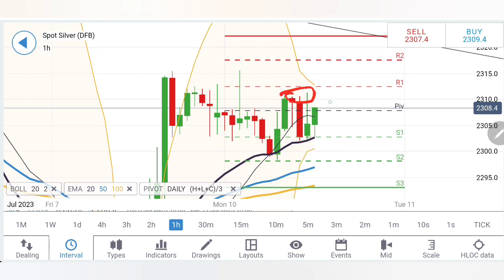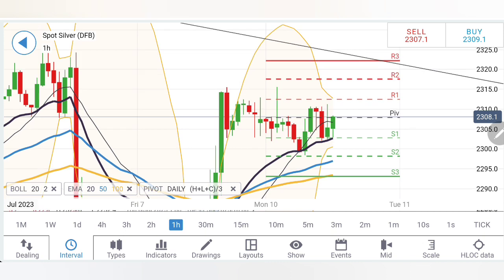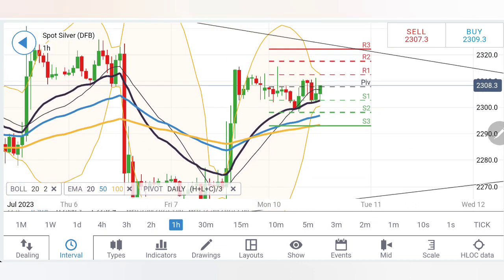And see, the resistance is also very much intact. It is not willing to go past 2310, 2315, and then 2320 is the ultimate resistance. Hence, I will only recommend you to buy here at 2320 levels, which is a greater resistance zone, beyond which certainly more bullish momentum may follow.